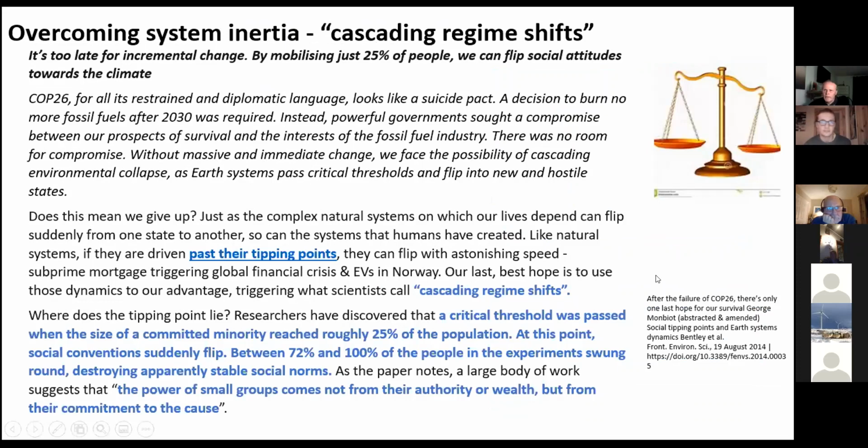And the last bit is, I'm not sure if all of you felt like I did after COP26. Part of me is looking at COP26 and asking, why is it 26? Because there have been 25 previous ones, and all the 25 previous ones have failed to deliver. And in many respects, we could argue that this has happened again, in terms of a decision to burn more fossil fuels after 2030 was required. This didn't happen. There wasn't room for compromise, and we need massive and immediate change.